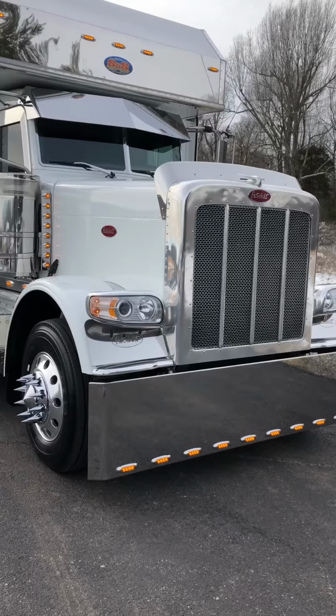Thanks for checking out the 2012 Peterbilt 389 with a 25-foot S&S conversion and 38-foot Liftgate trailer. Let's check it out.